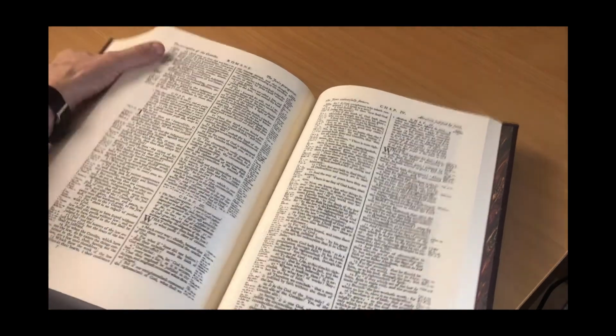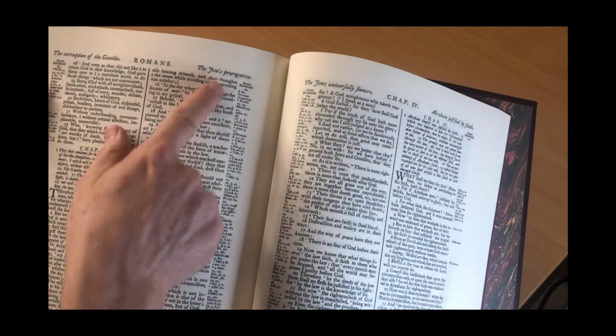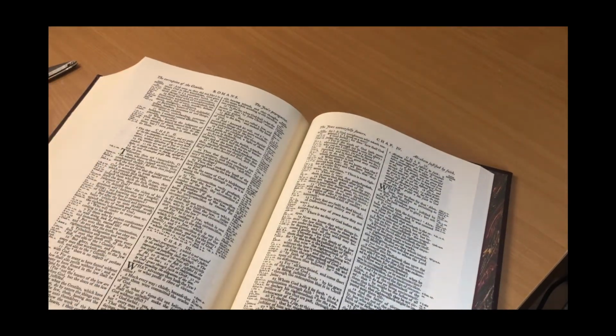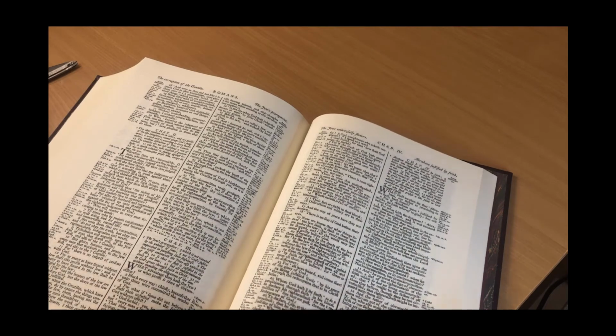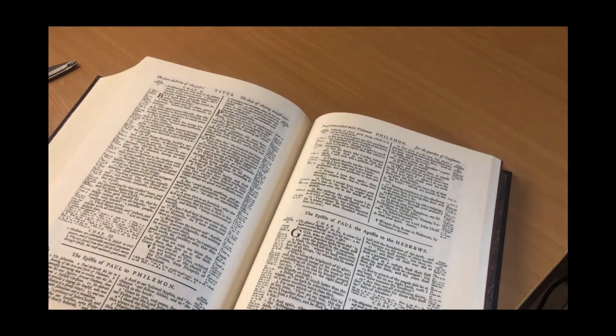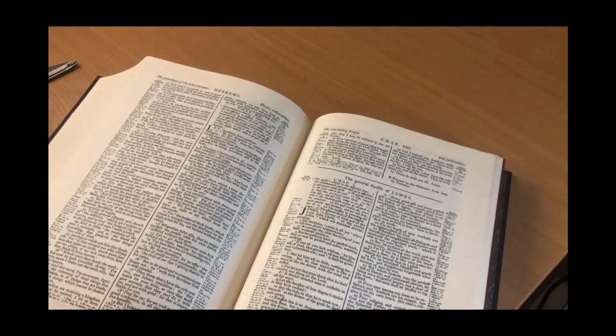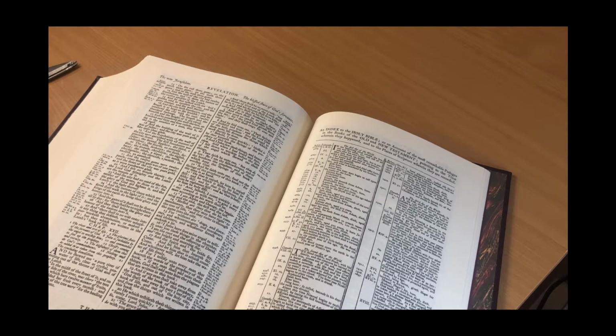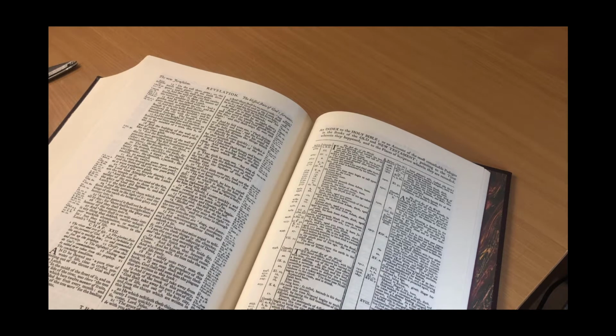Then we go into the New Testament, Romans, the Jews' prerogative, the corruption of the Gentiles. So the subject headings are at the top, just as in the 1611. So really a very nice piece of history and an updating of the King James Bible, the original 1611. And again, that update did not change anything except those corrections of spelling and form, not anything about the text itself. That's important.